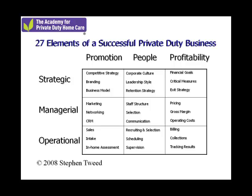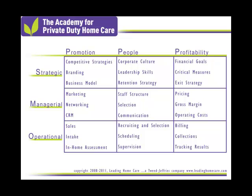That's what we're going to build the basis of our Academy and the Academy online learning programs around: the 27 elements of a successful private duty home care business. Then Jason took the matrix we had created and turned it into this graphic, and we will be using this graphic as the basis for going in depth into the 9 boxes and the 27 elements.